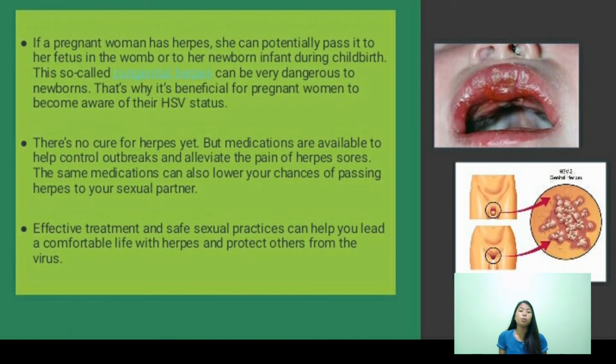So if a pregnant woman has herpes, she can potentially pass it to her fetus in the womb or to her newborn infant during childbirth. This is so-called congenital herpes that can be very dangerous to newborns. That's why it's beneficial for pregnant women to become aware of their HSV status.